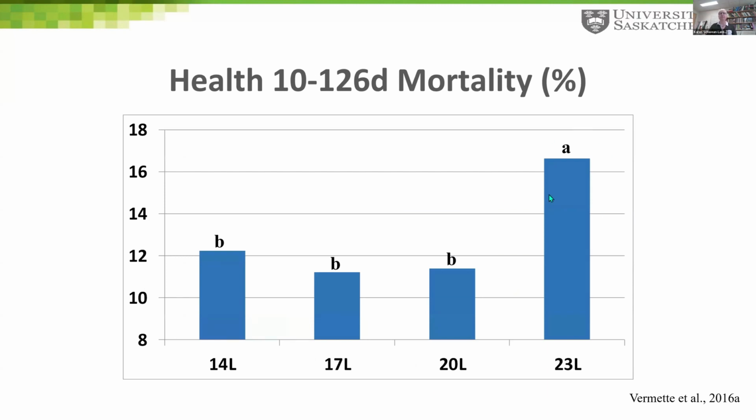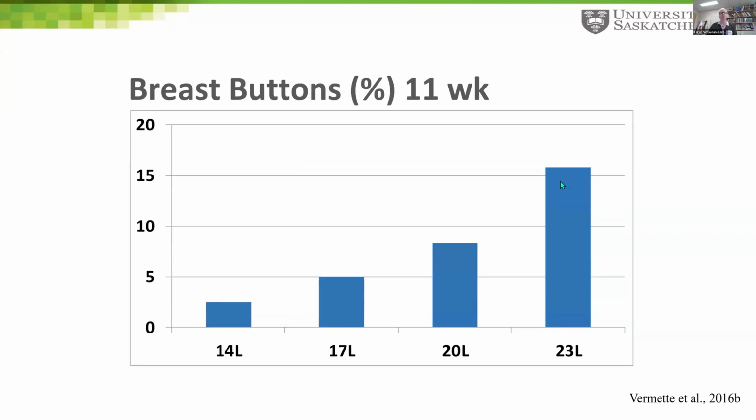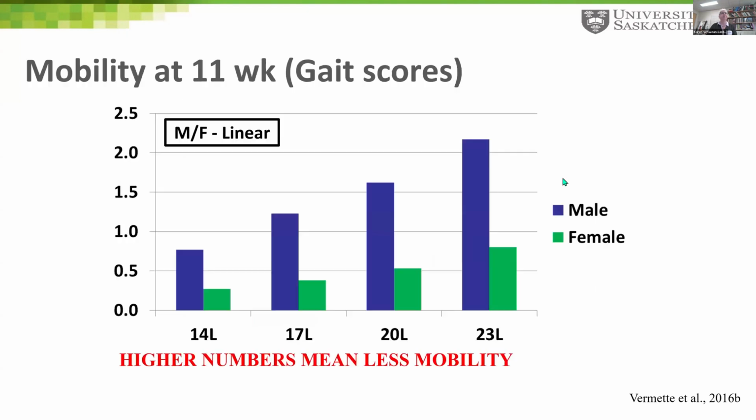The health data is a no-brainer. We see higher mortality under 23 hours of light. Breast buttons is a no-brainer. We see that as well, and these often lead to culling for these birds. But we measured so many other factors.